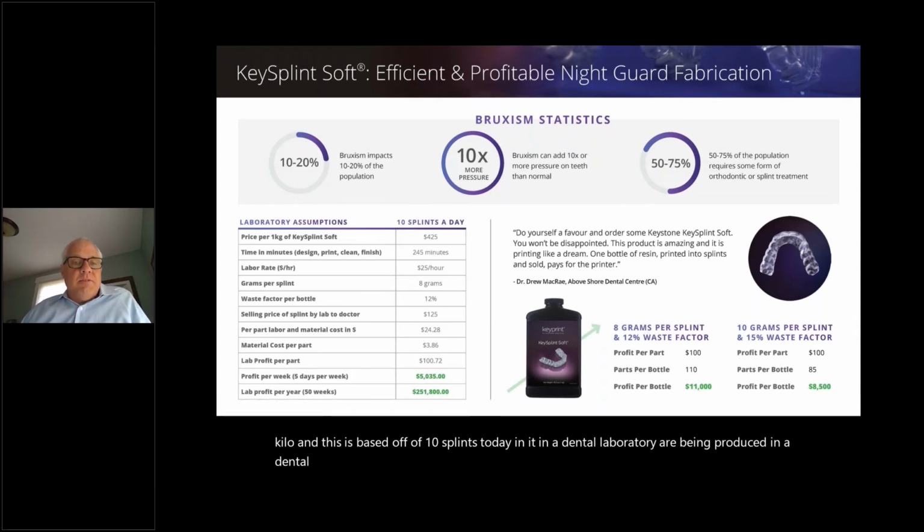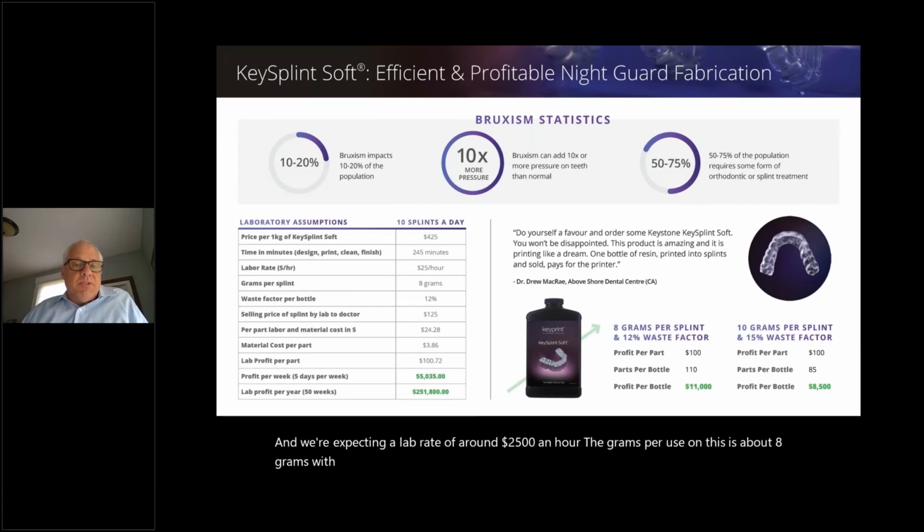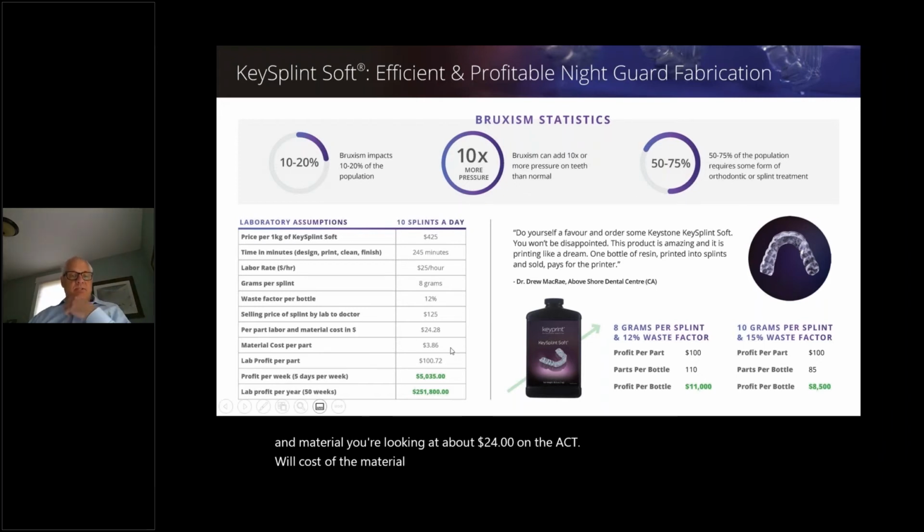The total time to design, clean, and finish that product is going to be 245 minutes. And we're expecting a lab rate of around $25 an hour. The grams per use on this is about 8 grams with a waste factor of about 12%. A typical selling price in a dental laboratory is anywhere from $100 to $125. So the total cost to produce one of these parts, with parts, labor, and material, you're looking at about $24. The actual cost of the material is $3.86. So the profit on each one of these is about $100.